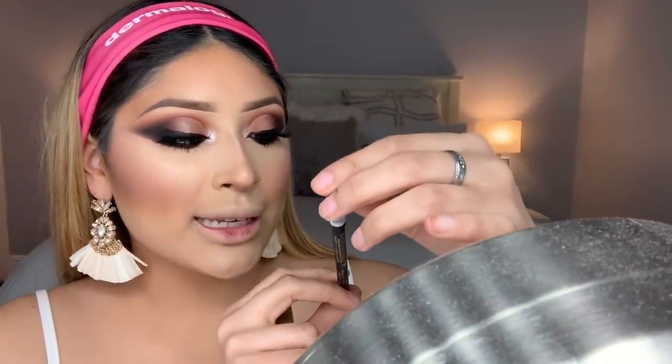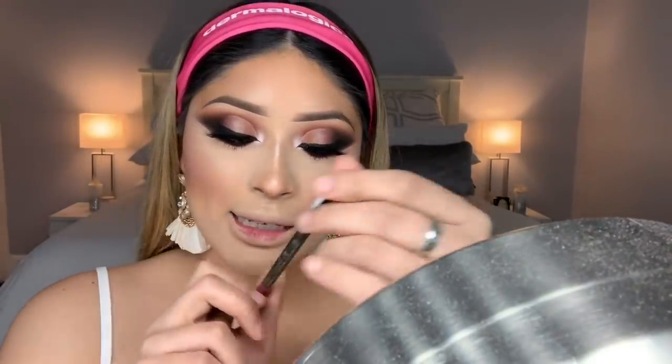For blush, I'm going to be taking this Laura Mercier blush in Peach. For my lips, I'm going to go in with this LA Girl Perfect Precision Lip Liner in Satin Plum, and this Melted Matte Liquid Lipstick from Too Faced in the shade Suck It.